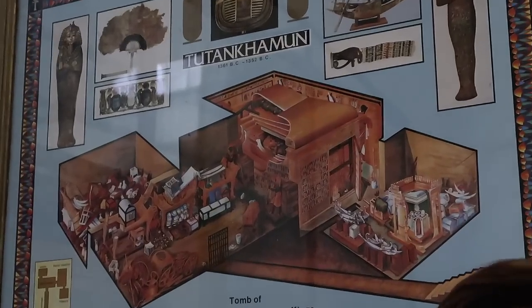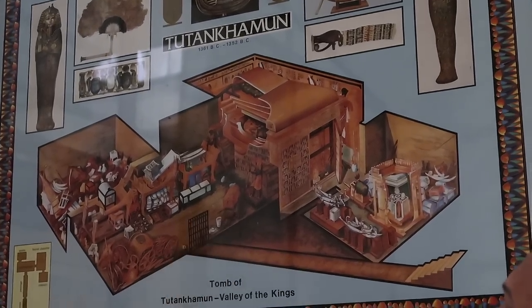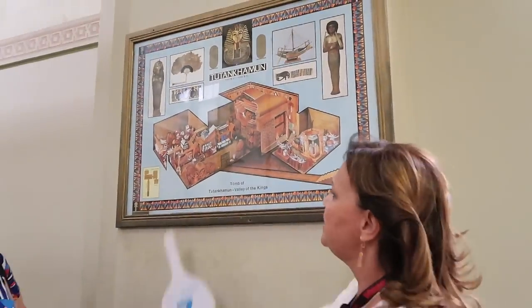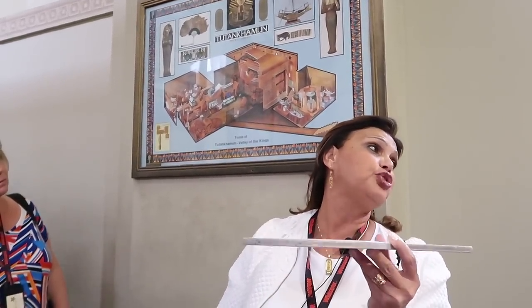1922 by Howard Carter. 16 steps leading to this long passage of the wall, the antechamber, mummification beds, everything was just pushed in a big rush. This annex with the extra boxes, and here the burial chamber. Here is the mummy, covered with a death mask, weighing 55 pounds of solid 24 karat gold. In a solid gold coffin, coffin means mummy case. 110 kilograms of solid gold. And two other wood gilded boxes. The three of them were found in a stone box.